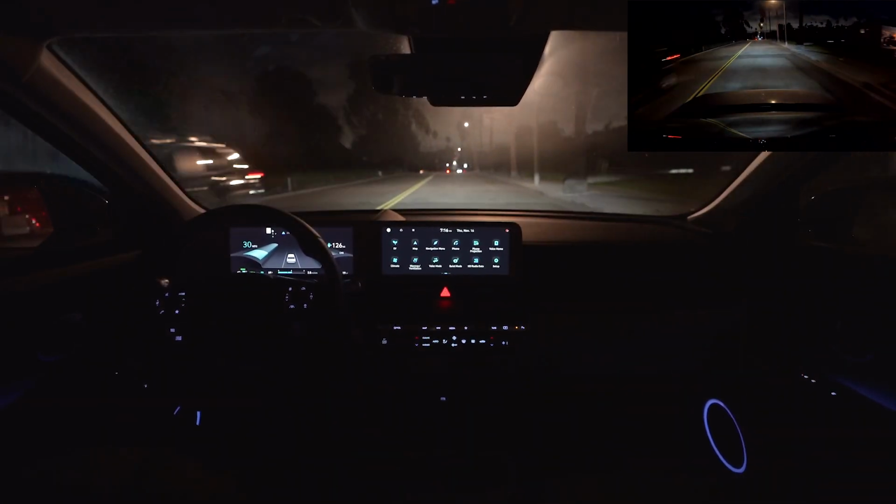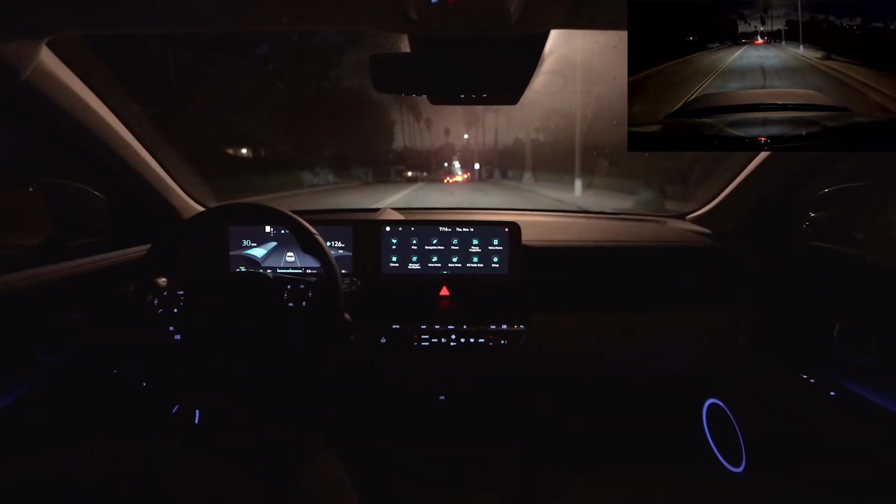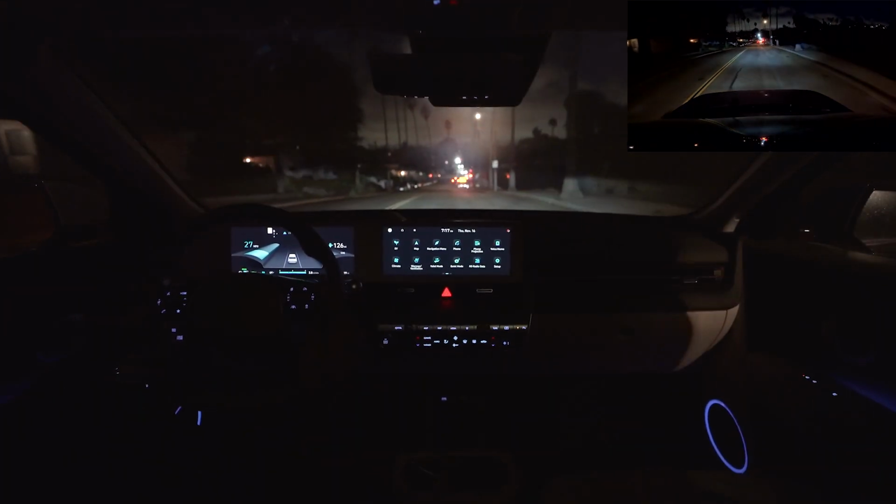It's such a cool car, guys. This car is amazing. Hyundai really did their thing here.